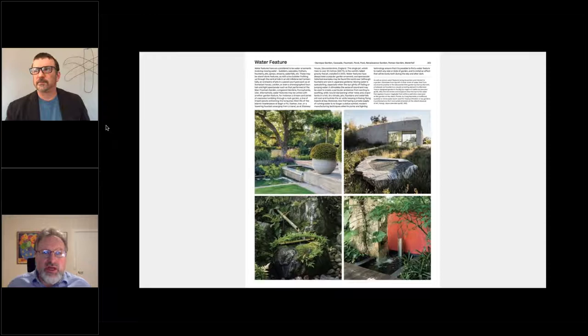We have one of the basins in the Japanese garden at the bottom left-hand side, that idea of washing your hands before you go in to do the tea ceremony. It just adds that sort of dimension to a garden. So water features on the whole tend to be smaller scale. And as I said, they're going to be standalone, or they can be part of a water garden.